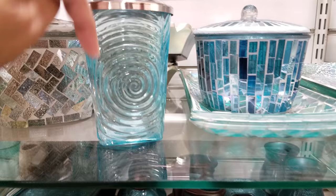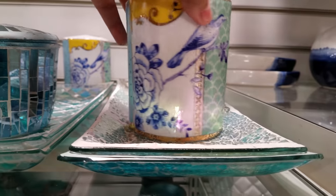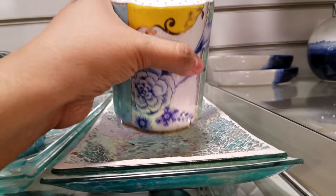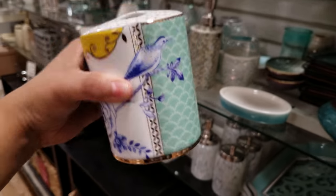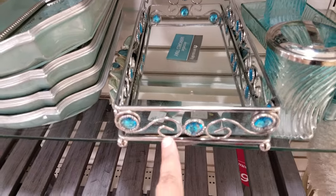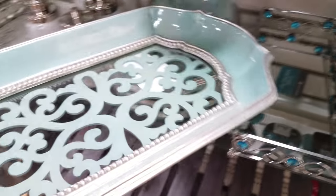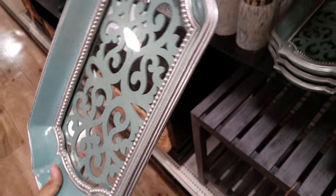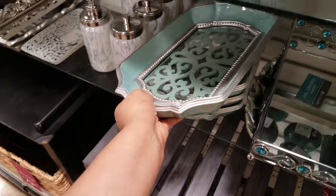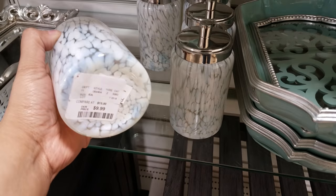This is a new design I have not seen here. This crazy one, $7. And so is this bird one. Oops. Let me get that down. So that looks like it's gonna be $5. This tray is definitely new. So is this one. Pull this one out. Let's see, they want $13 for this one. This pattern right here is new too. So there are a few new pieces, $10.